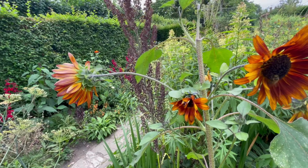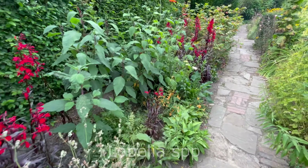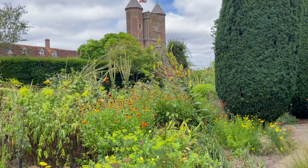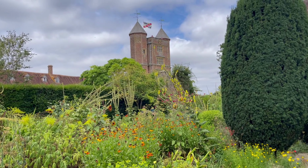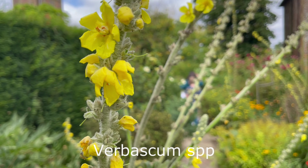So you've got the yew hedges and the box hedging, and this was the cottage garden. This was looking really good with lots of bright reds and oranges. Some lobelia there. We've got sunflowers and rudbeckias, all giving you those bright reds and golds. It's quite a standout garden, this one, and it was looking great in that mid-August period. So, Verbascum.